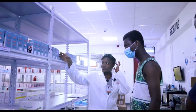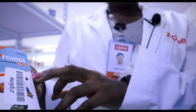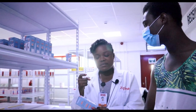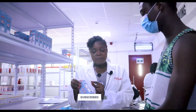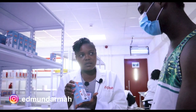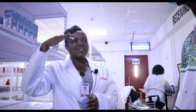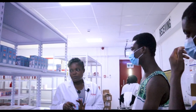One unique thing that you will see when you look at the products on the shelf is that every product has a Zipline barcode. It's an alphanumeric number that identifies this product uniquely. When I pick this product from the shelf and scan it in our system, the name of the product pops up, the weight of the product, batch number, expiry date, every single thing you need on this product pops up. It's just like when you watch CSI Las Vegas and you get someone's fingerprint, like the data. So it's a unique identifier for this particular product.